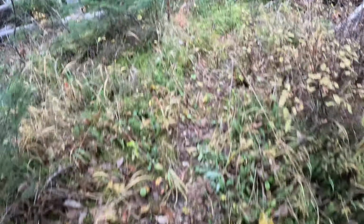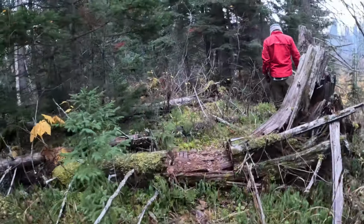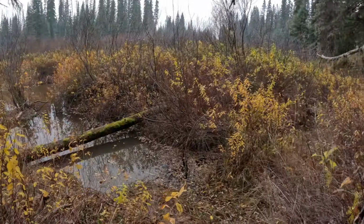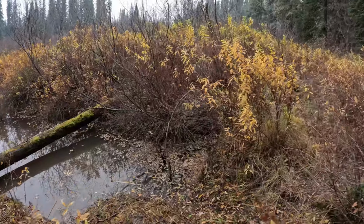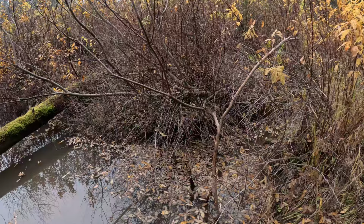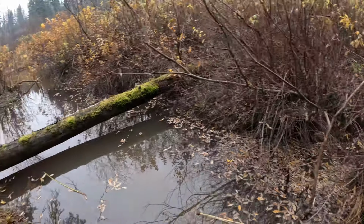No bear poop. Watch out for the bear poop. So you guys can go up that way. This just goes down to the water. If you go up that way, you'll be able to see. One in there, that's good. Nice and camouflaged.